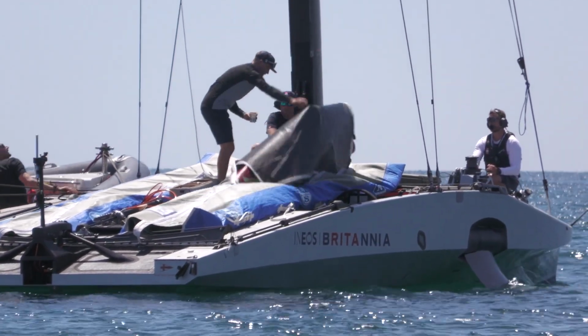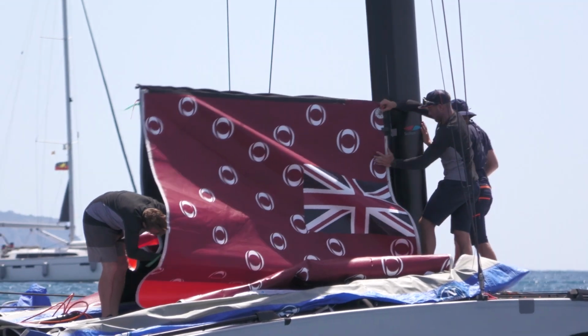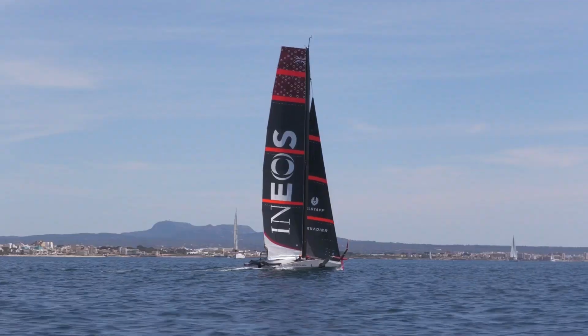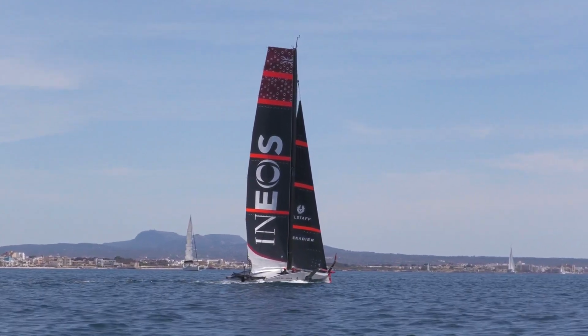Okay, Leigh McMillan, you were steering on the port side of T6 today. It was another solid day of training as far as we can see. Bit of a delay early on, mainsail issue. It looked like something to do with the batten. What can you tell us about that?